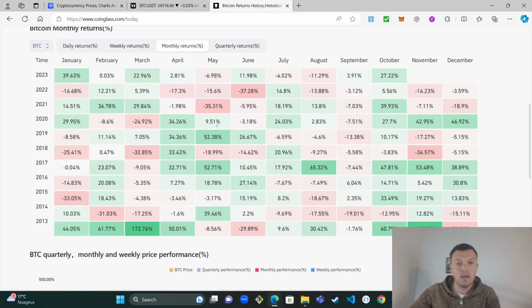May 2020, where are you? Here. A few months after, 6 months later, we had this huge rally going into 2021, and we went from what, $3,500, $4,000 all the way up to $67,000 US. So the next halving is in April 2024, and so I'm predicting that a few months after that halving, going into end of summer, September, October, all the way through to the back end of 2024, we're going to have that parabolic run to the upside.